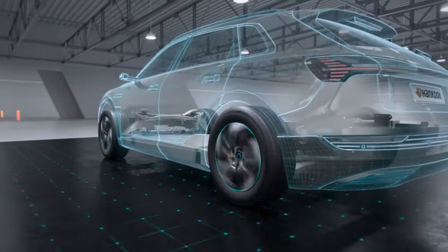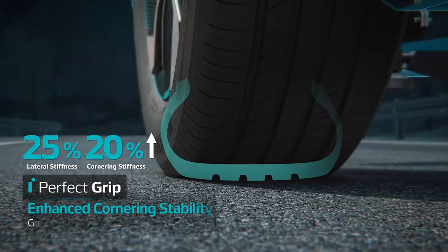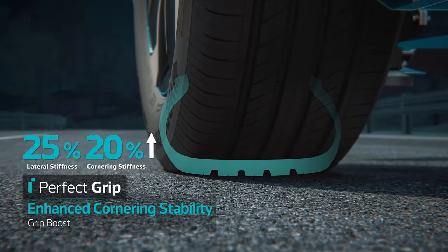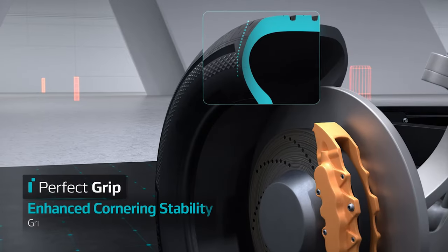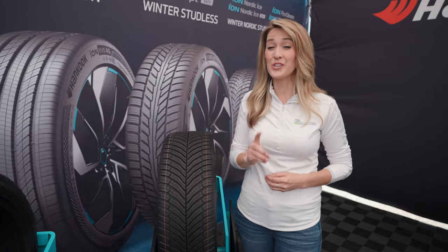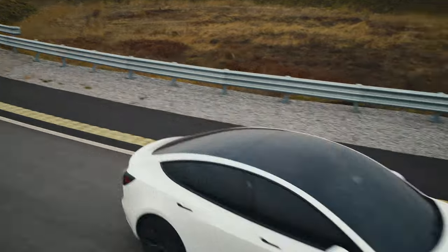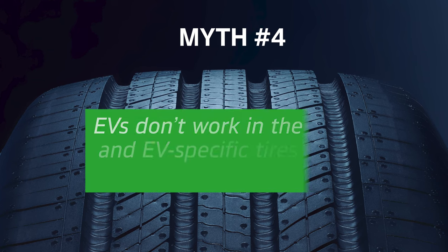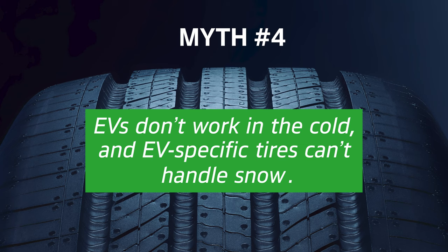Grip boost technology in Hankook ion tires increases lateral rigidity by 25% and cornering rigidity by 20%, improving EV grip performance. Even load distribution over the entire width of the tread enables steering precision and good cornering stability while reducing tread wear. Myth number four, EVs don't work in the cold and EV-specific tires can't handle snow.